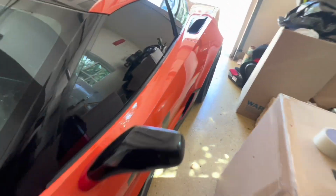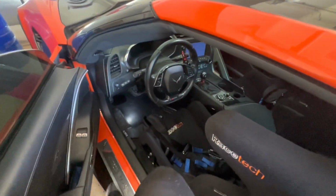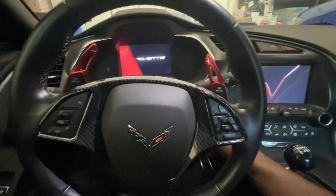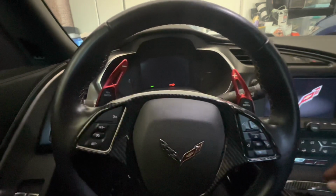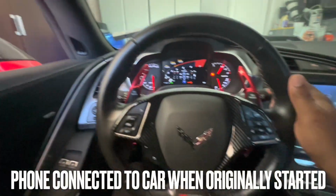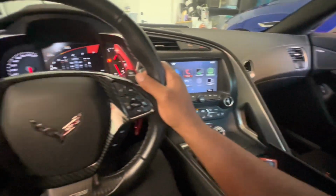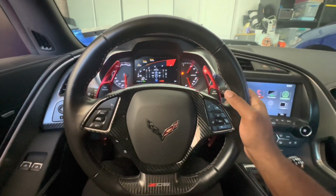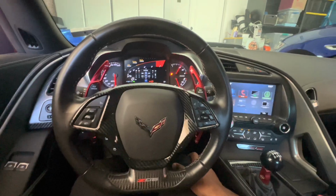All right, so what we're gonna do is, I know it's been a minute. Let's show you guys a little of the inside. Let's do a little cold start. Corvette. Man, I love this car, y'all. Let's warm up a little bit. Oh, I missed you. Oh, I've missed you. Damn.